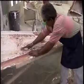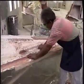The efficient use of carbon fiber and the vacuum process throughout construction reduces overall weight without compromising strength.